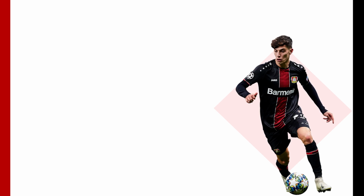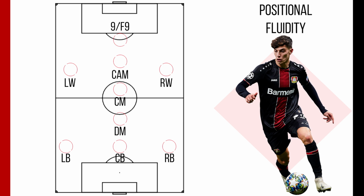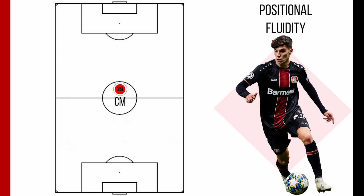One thing that stands out about Havertz is his positional fluidity. In his short career so far, he has played in central midfield, as a winger, as an attacking midfielder, and even as a false 9, meaning that he would find a position in almost every team. Let's start by looking at what he can do from deeper regions.